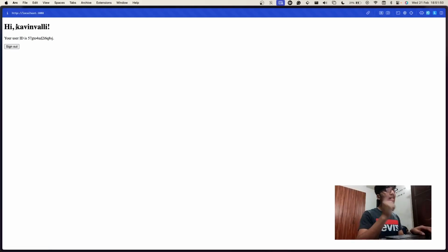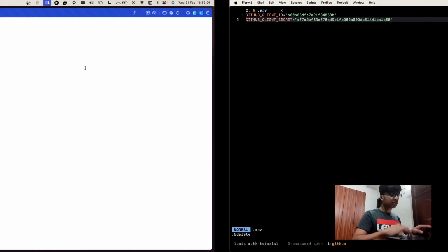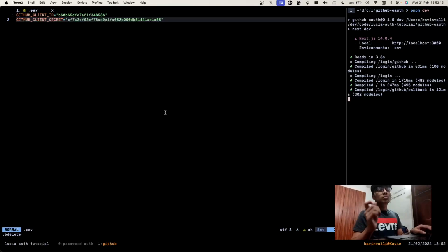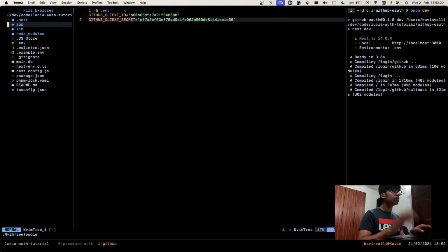I basically authorize the application once to work with my username. You'll go to the GitHub screen, it asks you to authorize the application and then redirects back to this. Once it is done, you will see this, hi Kavanwali, which is my GitHub username, and then the user ID is this. And then obviously you can sign out. I'll talk a lot more in depth about how this works under the hood, because that's what this video is about. Okay, let's start from scratch.